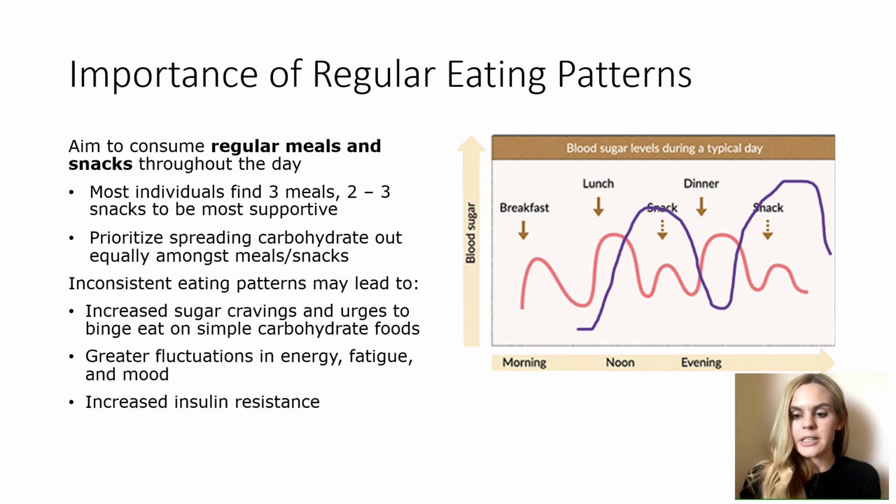The purple line demonstrates blood sugar fluctuations when eating only 2 large meals. As you can see, blood sugar rises more dramatically and stays elevated for longer periods of time. This response is due to the larger glucose load to the body at one time. This creates a bottleneck, per se, where only so much glucose can be brought into the cells at one time, resulting in more dramatic spikes with higher highs and lower lows.